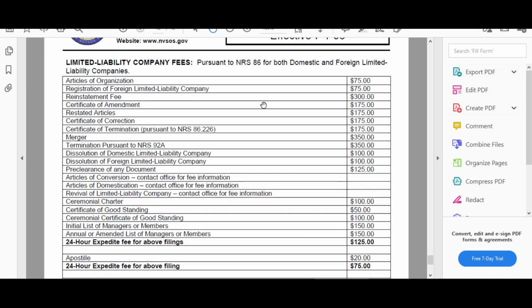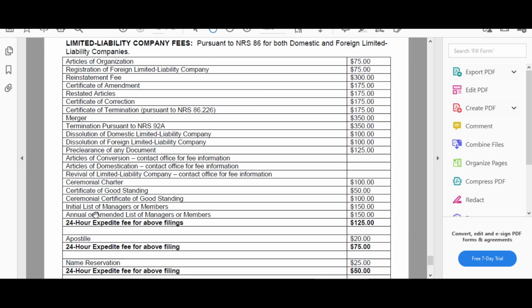So you come down here, and this is where some of this stuff, especially if you're a first-time business owner, you might see, like a ceremonial charter. What is that? Certificate of good standing. Some of this stuff is just going to be kind of confusing to you because you don't know what this is. So, the lady told me, she said you definitely have to have these.